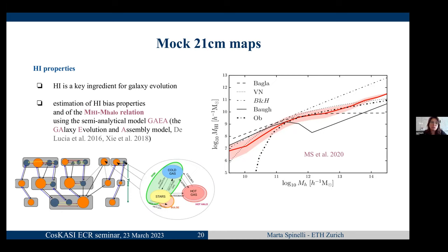So what we can do is take this simulation and study the relation between HI and dark matter in it. The most important thing that we need to study for our purposes is this M_HI–M_halo relation that you see in this plot here, and it tells you how much hydrogen is in each halo of different mass. There are various theories and simulations that have tried to measure that. So our result is here in red, but there are also, you see here, various people that have similar modeling.